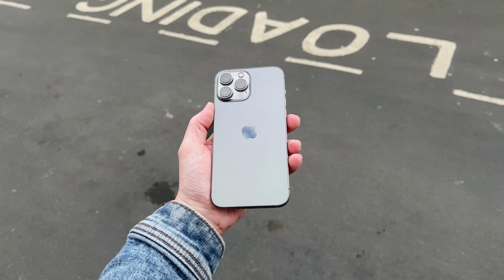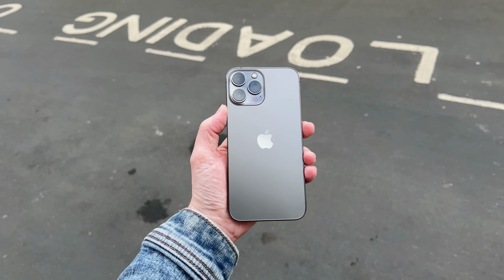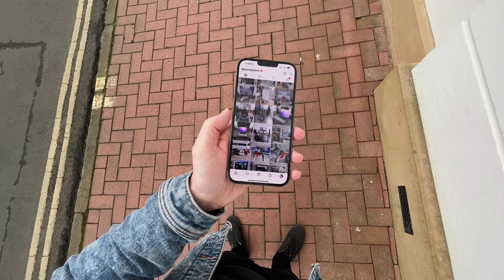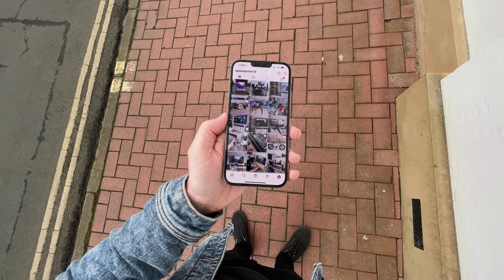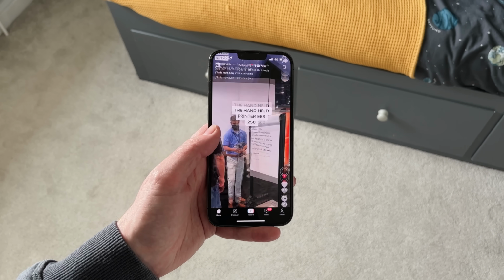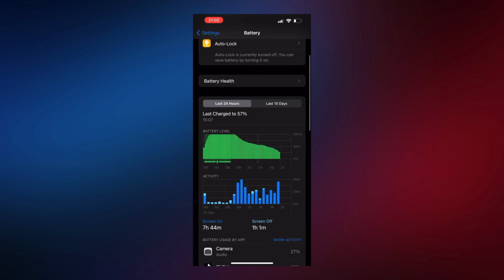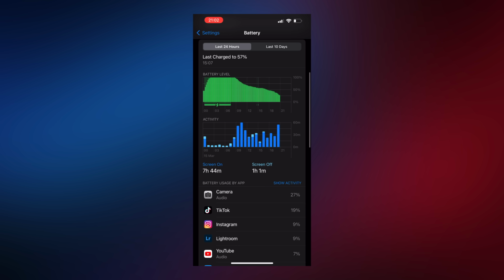One huge advantage of the Max over the smaller sizes is the larger battery capacity. I use this phone every single day for hours a day, filming, editing, browsing, and I rarely run out of battery. If I'm not filming with it, I'm probably losing hours and hours a day on Instagram, TikTok, and YouTube. Those are definitely my most time-consuming apps right now. And here's my current daily average of the screen on and off. It would be a lot more if I wasn't looking at my monitor on my desk set up for more than 8 hours a day.